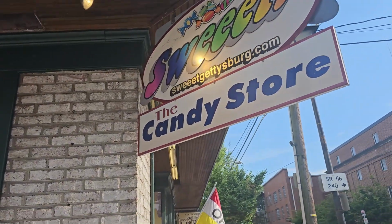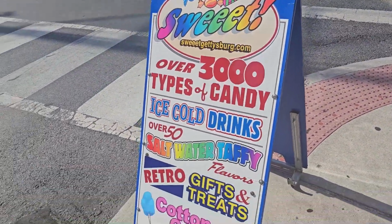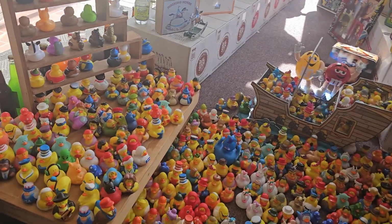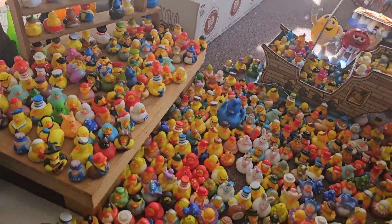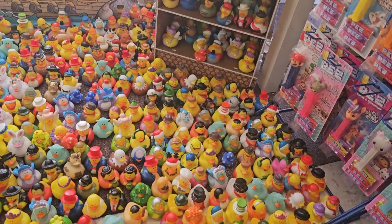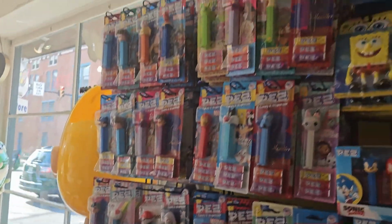This place looks sweet. Let's check it out. And right here, over 3,000 types of candy. We're inside the candy shop. I have never seen so many little rubber duckies in one spot. I almost feel like I should get one. Look at all those rubber duckies.